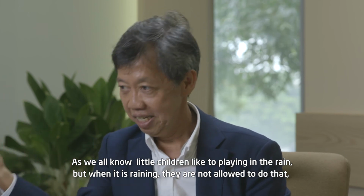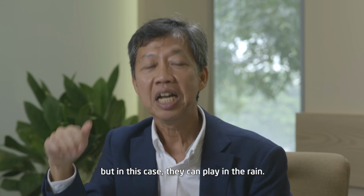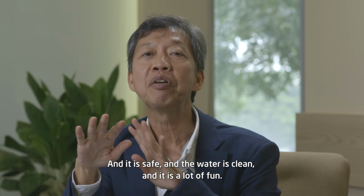But when it really rains, they are not allowed to play in the rain. But in this case, they can play in the rain. And it's safe, and the water is clean, and it's really a lot of fun.